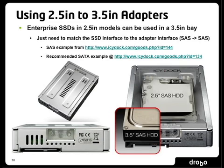A lot of folks may have some 2.5-inch enterprise SSDs. We have a knowledge base article on our site that talks about the specific ones that we've tested. You don't want to put a laptop drive into a storage enclosure like a Drobo, but 2.5 inches is the more common size. Talk about this IC dock adapter and how people can leverage investments they've made in enterprise 2.5-inch drives in a Drobo, because we have a carrierless design. You can't just pop a 2.5-inch drive in.